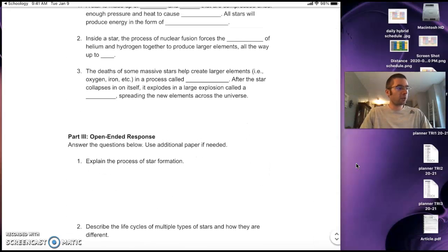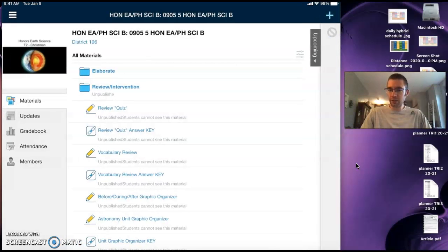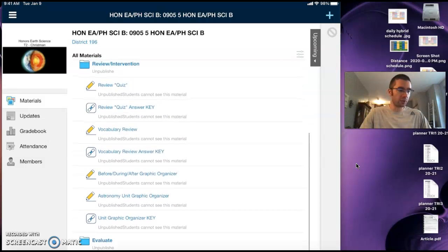Okay, you can go through and do that, and then as you saw, the answer key is there for you, and I'm just going to leave it open, so you can double check things that you get wrong. Go back to the notes, go back to the explore activities, come to a review session, come to office hours, and ask for help. Okay, so there's the review quiz, do that by Wednesday. There's the vocabulary review, that's there.